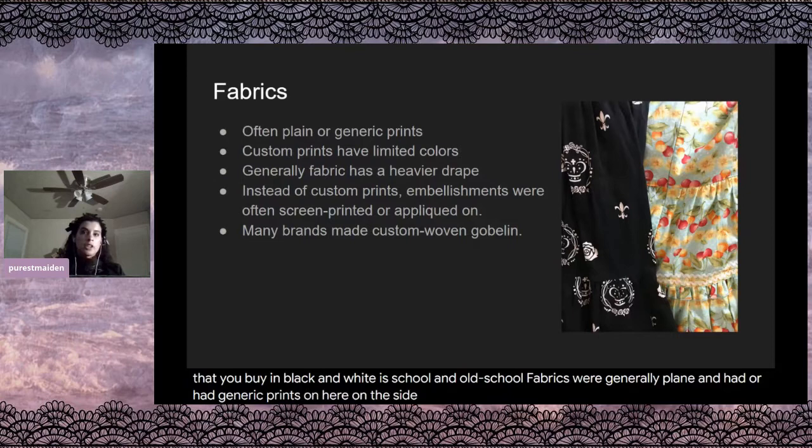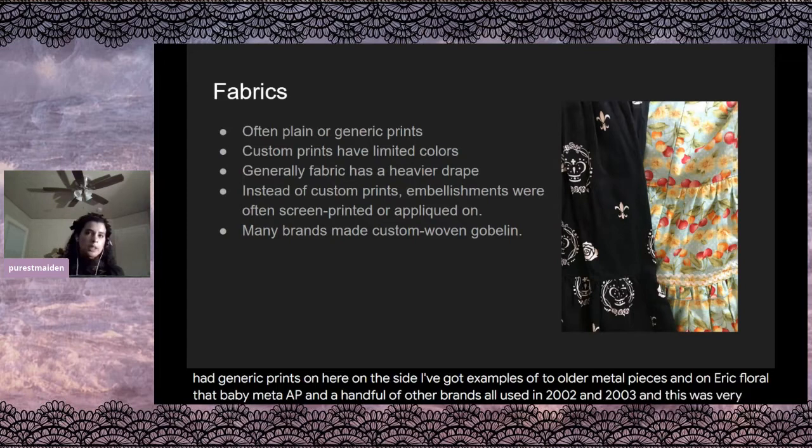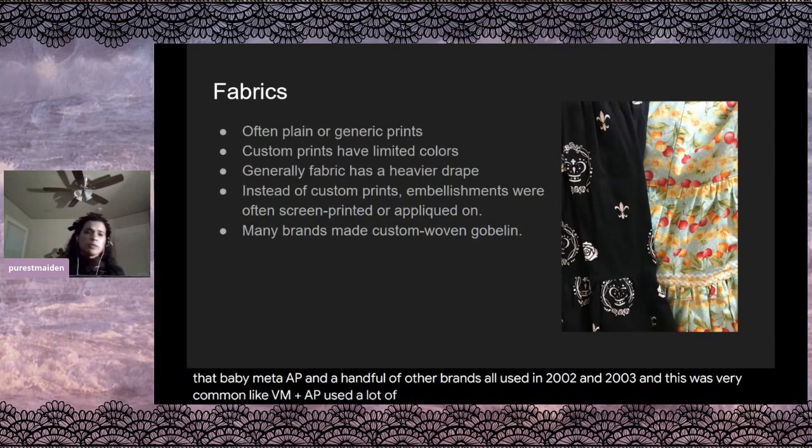Here on the slide, I've got examples of two older Meta pieces. And on the blueprint is a generic floral that Baby, Meta, AP, and a handful of other brands all used in 2002 and 2003. And this was very common, like VM and AP used a lot of the same florals, things like that.